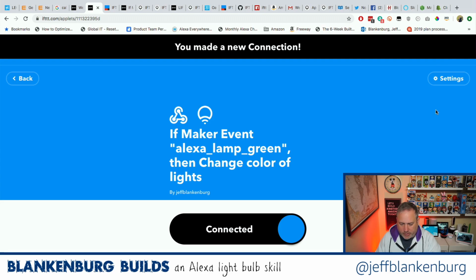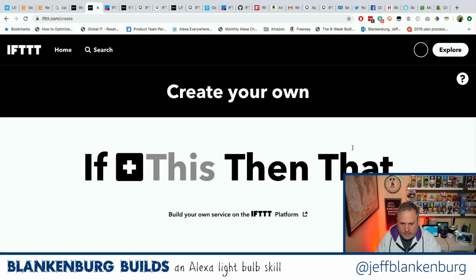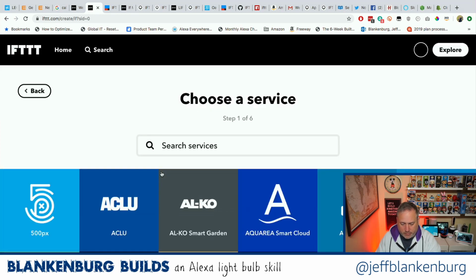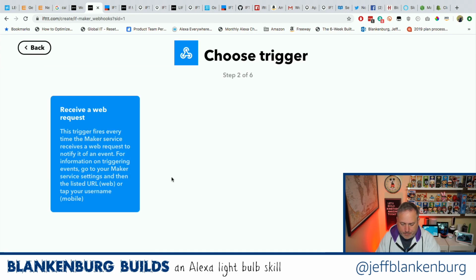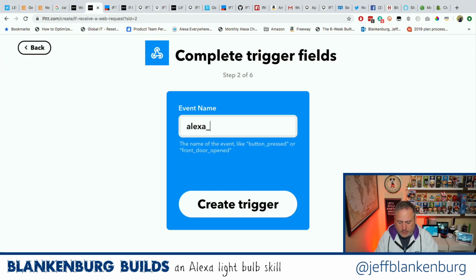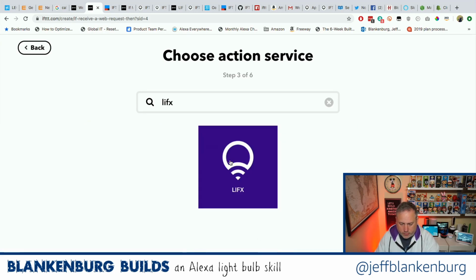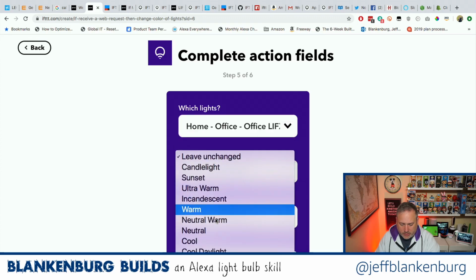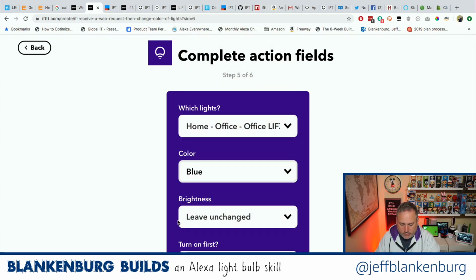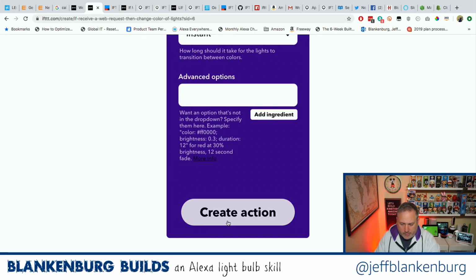Great, I made a new connection. That's exciting. Get that out of the way. Explorer. I have not done blue yet, so we'll do blue. Webhooks. Alexa lamp blue. There is no active call. I know. LIFX. This one's going to be that light. Leave unchanged. Become blue. Brightness becomes 100%. Create my action.